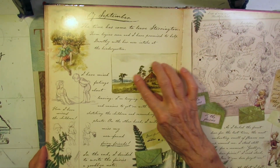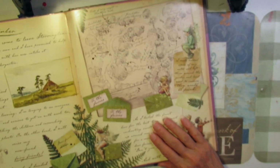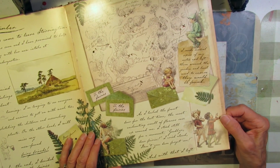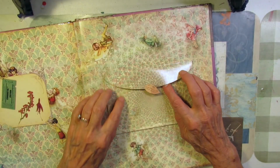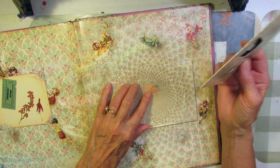Oh, I love these little watercolors in here. Look at the little tiny envelope. Beautiful. Only she left you little notes to the fairies. And this is the end. Oh, this book is in great shape. And what is this?